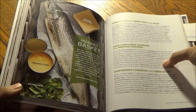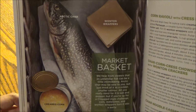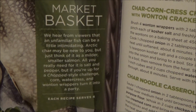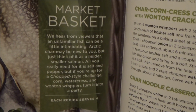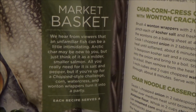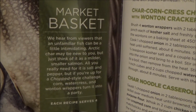Market basket number 2. Wonton wrappers, Arctic char, creamed corn, and watercress. We hear from viewers that an unfamiliar fish can be a little intimidating. Arctic char may be new to you, but just think of it as a milder, smaller salmon. All you really need for it is salt and pepper. But if you're up for a Chopped style challenge, corn, watercress, and wonton wrappers turn it into a party.